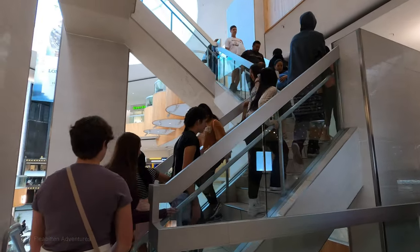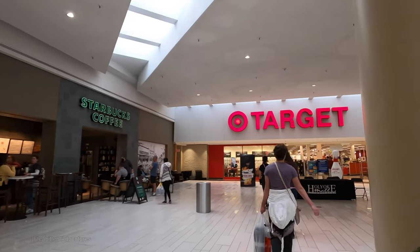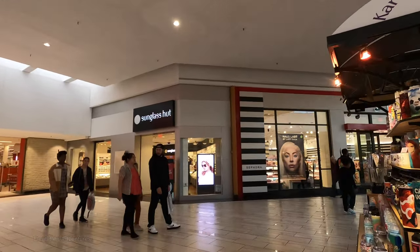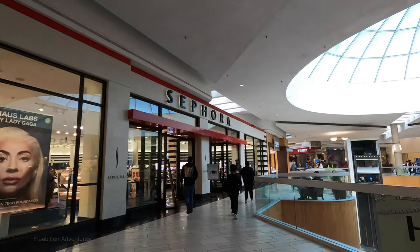So because the escalator going up wasn't open, I had to take the stairs up. And I decided to cut that part out because basically my camera was pointing right at the rear end of the person in front of me. And I don't know, that could be considered offensive to some people, so I cut that out.